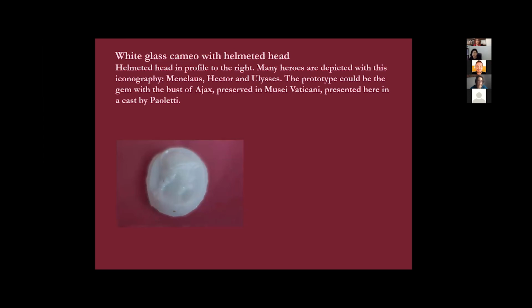Helmeted head in profile to right. Many heroes are depicted with this iconography: Menelaus, Hector, and Ulysses. The prototype could be the gem with the bust of Ajax, preserved in the Musei Vaticani, presented here in a cast by Paoletti.